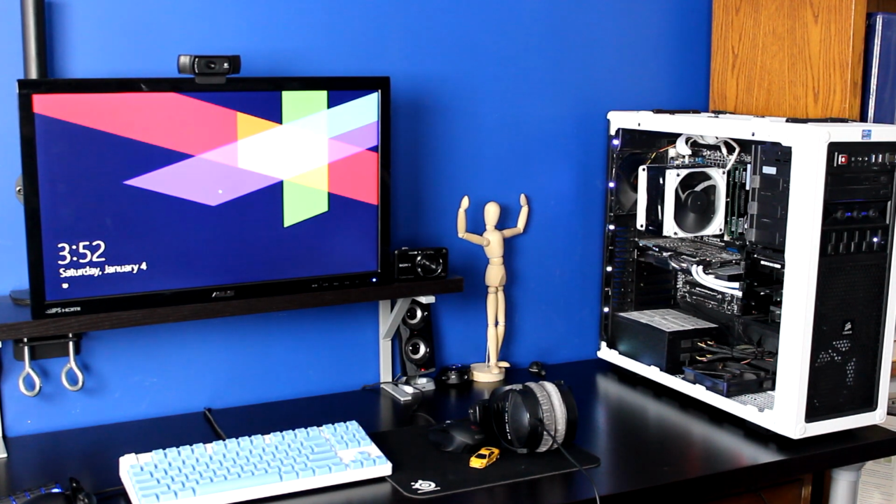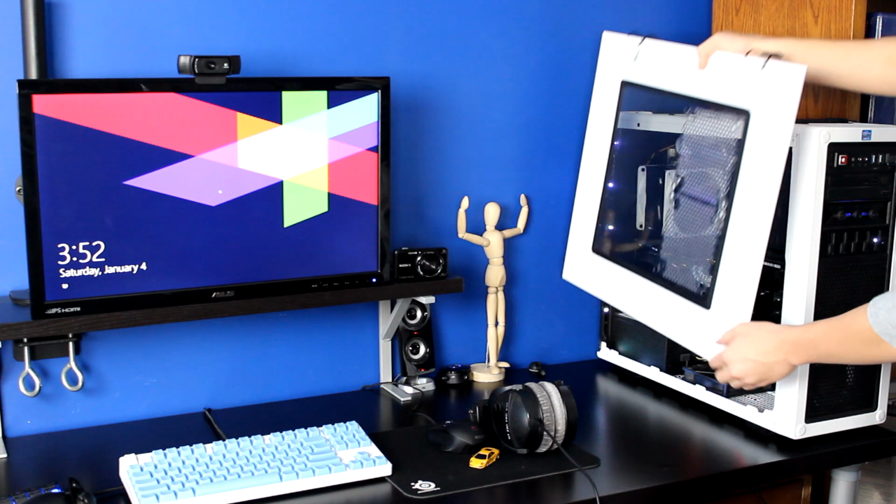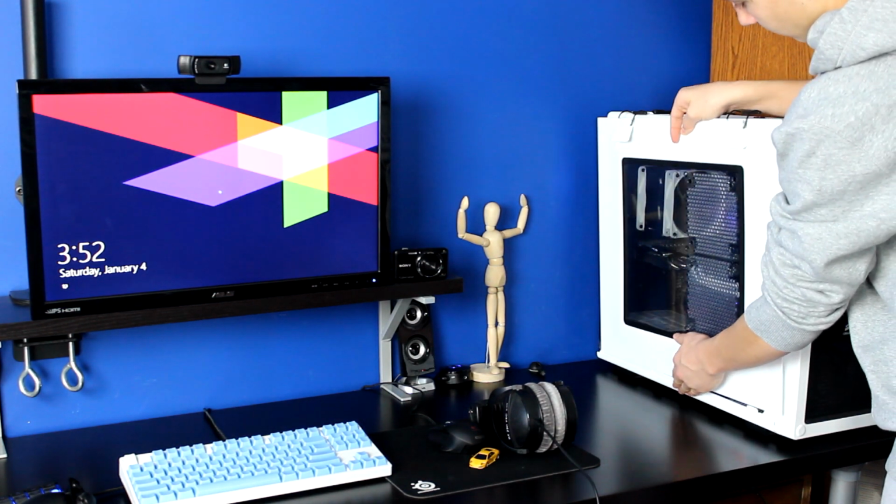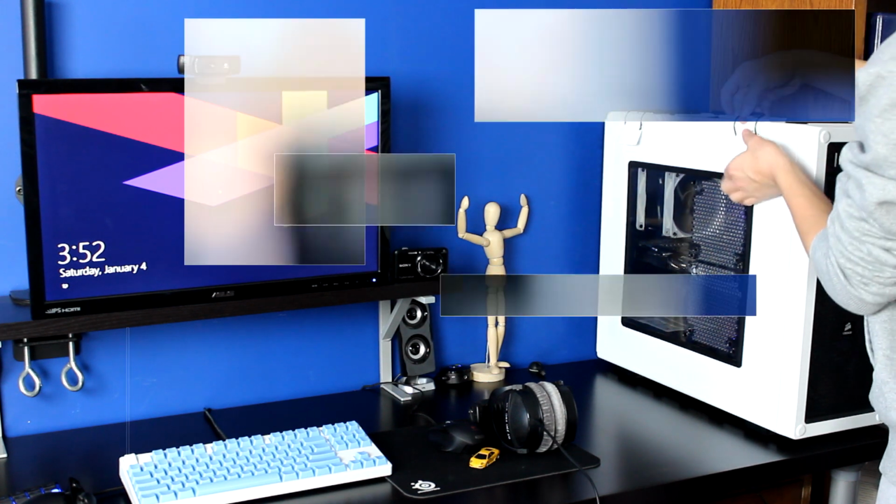Windows 8 was probably the easiest decision of the entire build. It is flat out faster than Windows 7 and has some other advantages. I have since updated to 8.1, but regardless, if you are building a new PC, go with Windows 8/8.1.